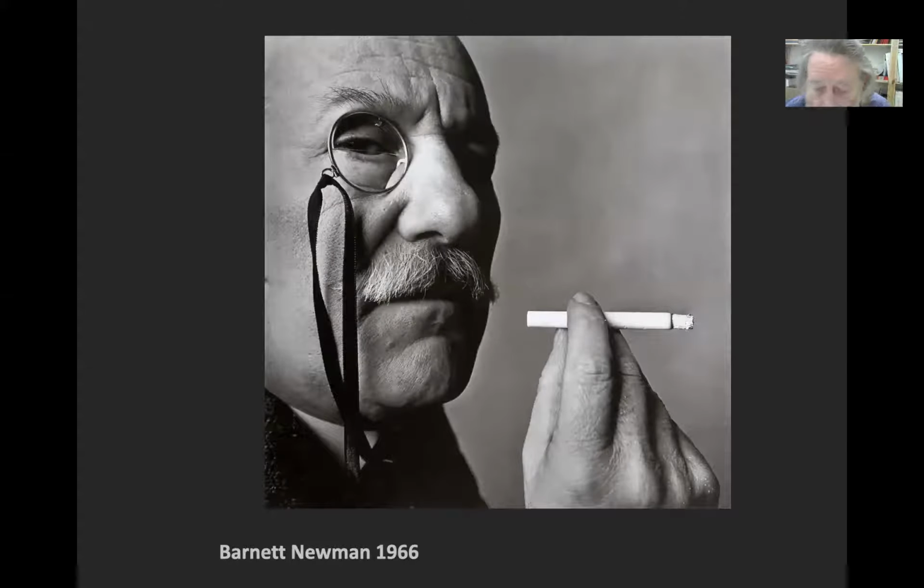Now, when we get to composition next week, we'll talk about this. We'll see this picture again then. And it's called chiaroscuro, when you have that play of light and dark, that deep, dramatic shadow on a person's face. And I don't know who actually wears a monocle.